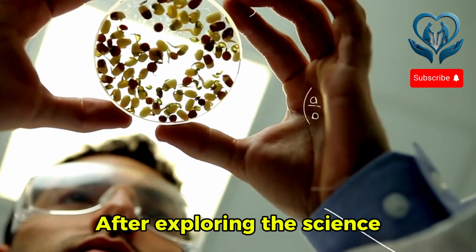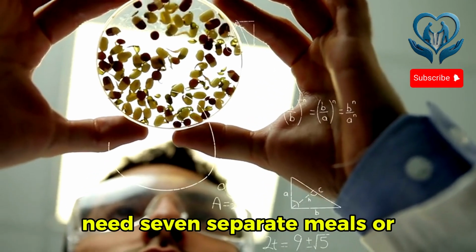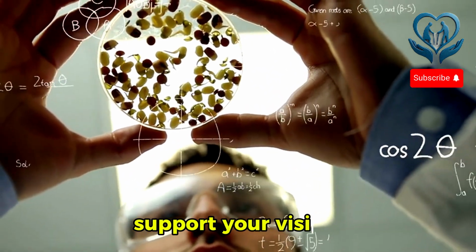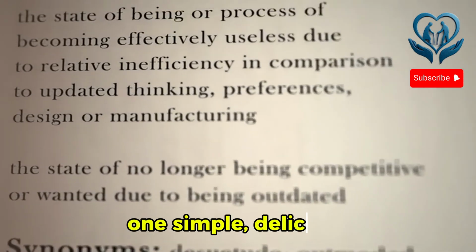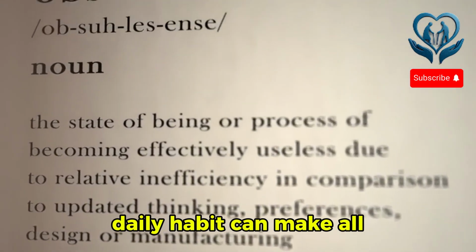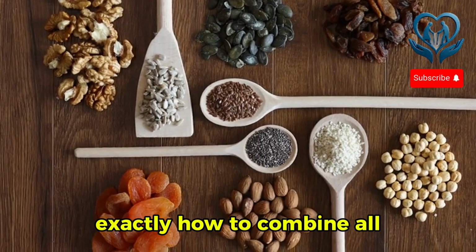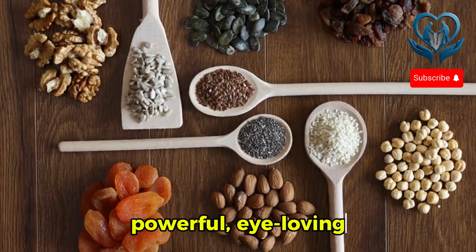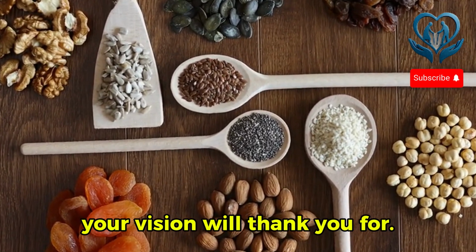After exploring the science behind each seed, one truth becomes clear. You don't need 7 separate meals or complicated routines to support your vision. The real power lies in consistency and building one simple, delicious daily habit that can make all the difference. So now, let's show you exactly how to combine all 7 seeds into one powerful, eye-loving breakfast, a daily routine you'll look forward to, and your vision will thank you for.